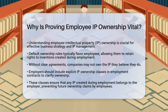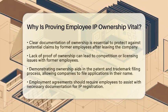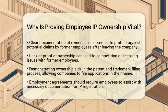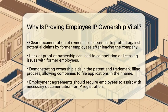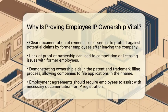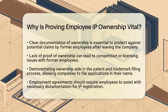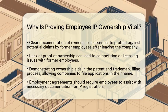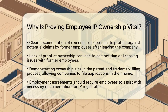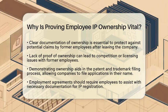To avoid this confusion, employers should include clear intellectual property ownership clauses in employment contracts. These clauses should explicitly state that any intellectual property created within the scope of employment belongs to the employer. This legal assignment transfers all rights from the employee to the company, preventing any future claims of ownership by the employee.